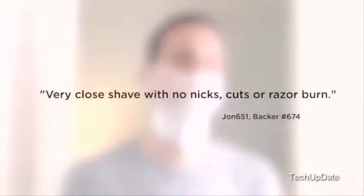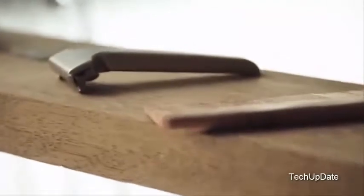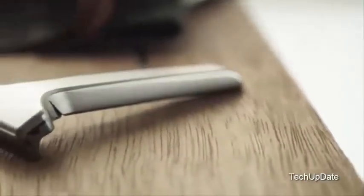But now, we're back for more. We've heard our backers loud and clear about their wish list for the next version of the razor, and we've incorporated all of them into the Single Edge 2.0. It may look the same on the outside, but this is an entirely new razor.